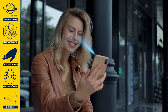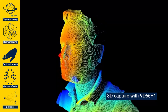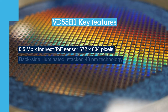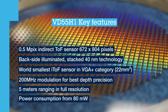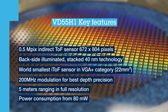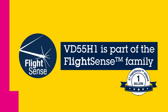VD55H1 is also a solution for secure face authentication even under bright sunlight, by enabling a highly accurate 3D modeling of the face. Manufactured using ST Advanced Stacked Wafer Technology, VD55H1 is a unique high-resolution, power-efficient, and small sensor die to address 3D cameras' challenges in consumer devices. It is part of the FlightSense family, with a proven track record of more than 1 billion time-of-flight sensors already on the market today.